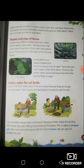The lotus has hollow stems, yes? The hollow stems and broad leaves allow the plant to float on water. So, what allows the lotus to float on water? The hollow stems and the broad leaves.